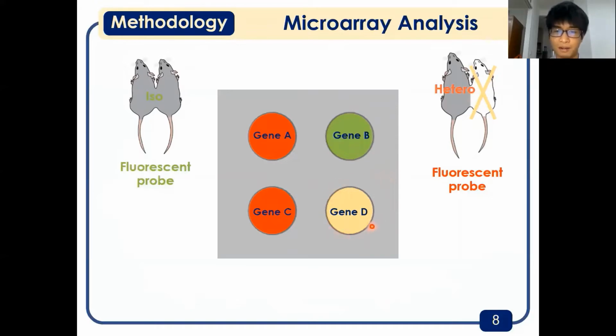And in the last one, the fourth well, the well of gene D, the fluorescent signal is yellow. This means that the fluorescent probes from both groups of mice attached to the segment of gene D equally. So we can interpret that isochronic aged mice and heterochronic aged mice express gene D equally too.